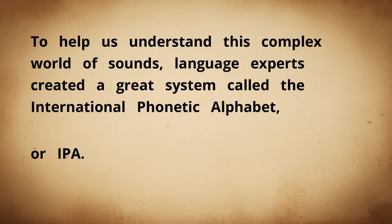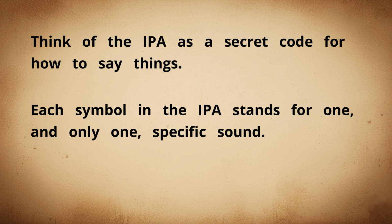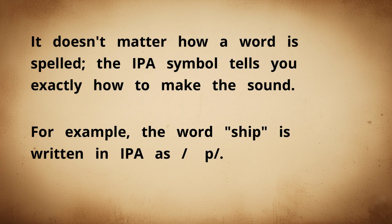To help us understand this complex world of sounds, language experts created a great system called the International Phonetic Alphabet, or IPA. Think of the IPA as a secret code for how to say things. Each symbol in the IPA stands for one, and only one, specific sound. It doesn't matter how a word is spelled, the IPA symbol tells you exactly how to make the sound.